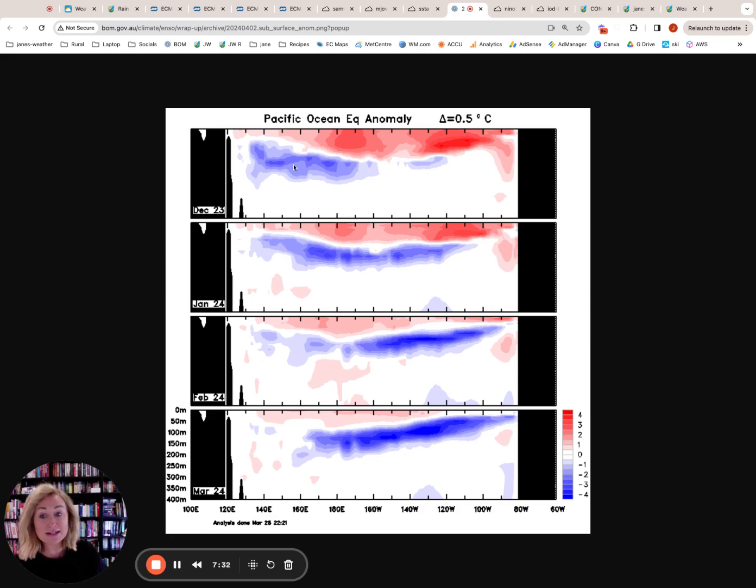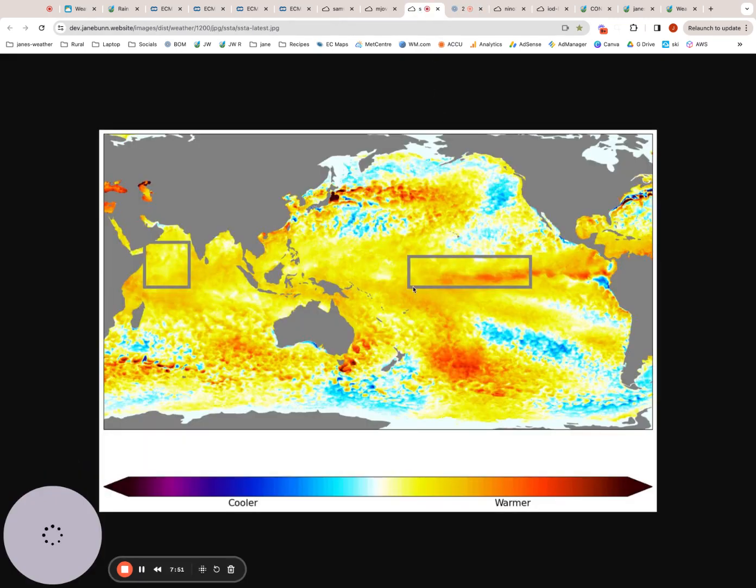Here it was back in December, brewing, getting excited, starting to move. January, February. Now we've been through March. Look how blue, how strong that blue is. You'll notice we had red on the surface here, whereas now that red has disappeared and this blue is ready to go. So this tells us that this box here is about to undergo a change.